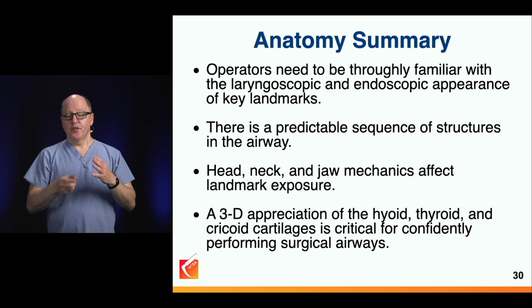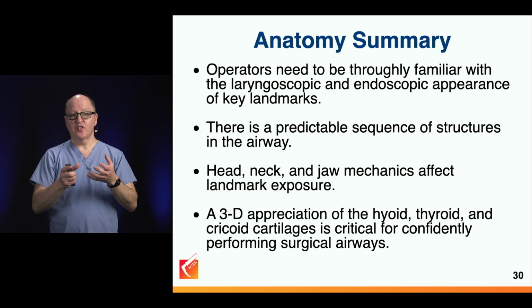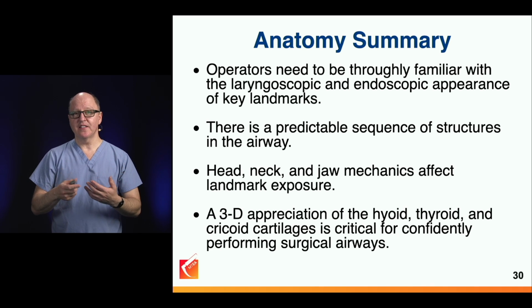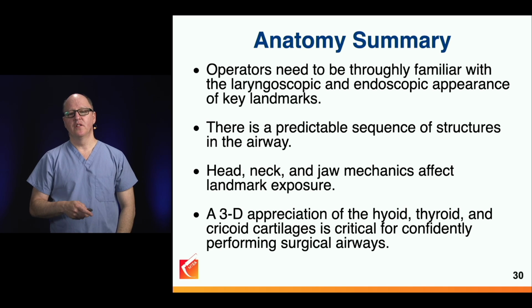The 3D appreciation of structures, which we can get as emergency providers doing CAT scans, I think is incredibly valuable for surgical airway.